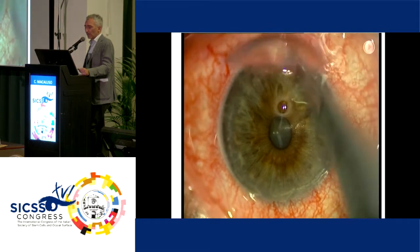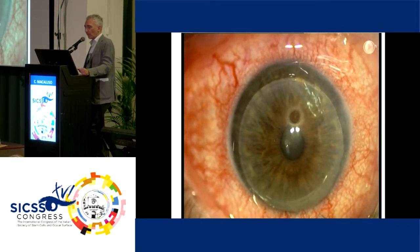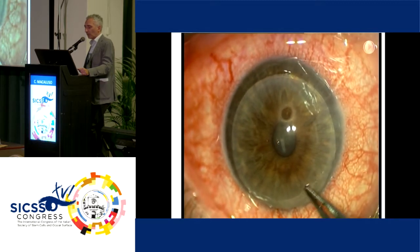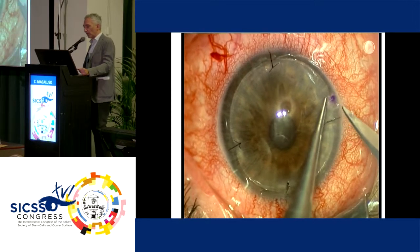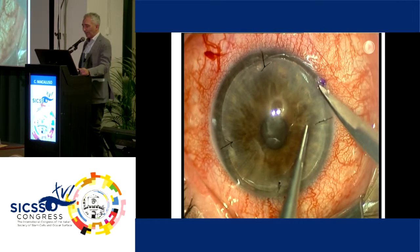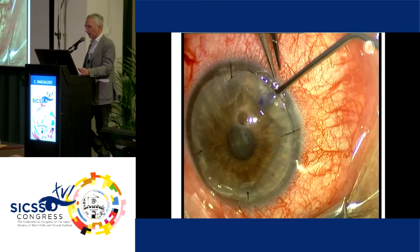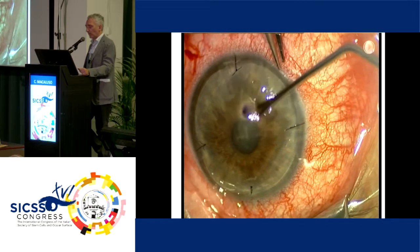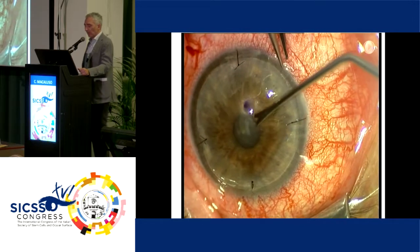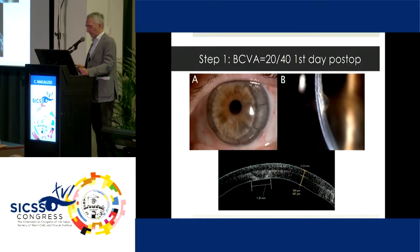Topical anesthesia, so no problems. This is a similar situation where we had a foreign body hole involving the iris. The same has been done. We have applied 4 stitches, a small cornea plug obtained from the periphery of the donor, and we have slid it until the hole was filled up.